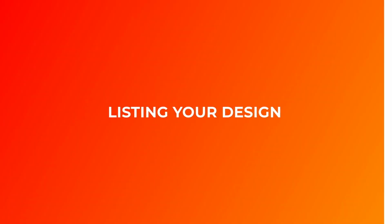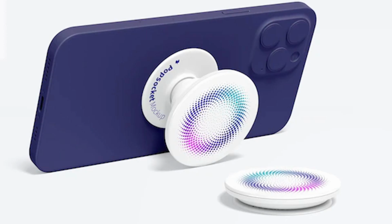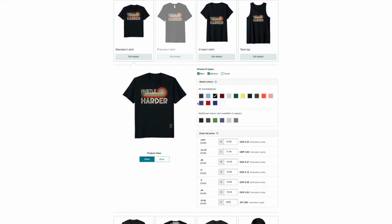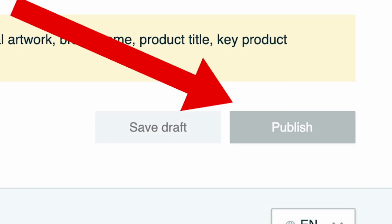Moving on to listing your design. You need to export your designs according to Merch by Amazon specifications, which is 4500 pixels by 5400 pixels. Select a product. It could be anything you want to sell. I recommend starting out with t-shirts, hoodies, pop sockets, and phone cases because they're the best sellers. Then you can choose up to 10 colors. A pro tip, the dark colors are the best sellers as well, especially the black color. Make sure all the fields are filled. Then you can click on publish to publish your design.